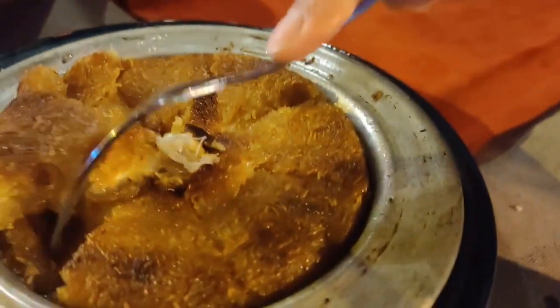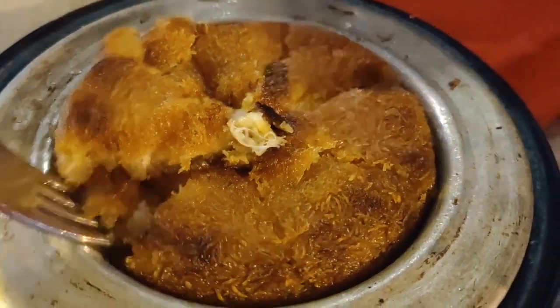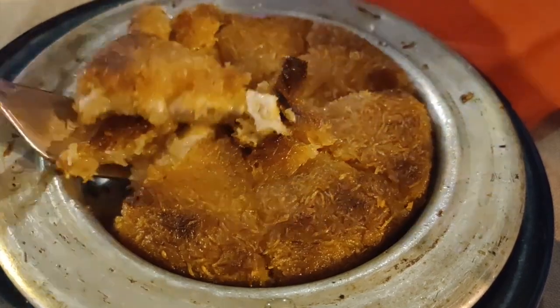Normally you should have it with tea. They are a perfect pairing. And yeah, where are the pistachios? But we did not. Yes, sometimes it has pistachio flakes on the top, sometimes it doesn't. This is our second time eating it. How is it? Good?